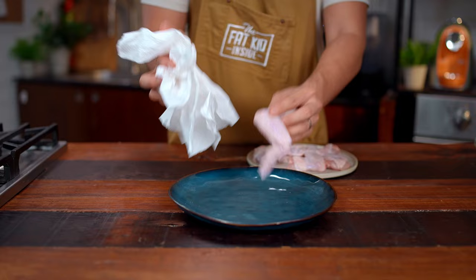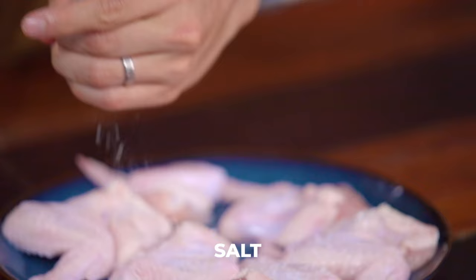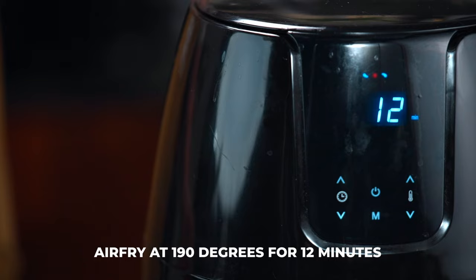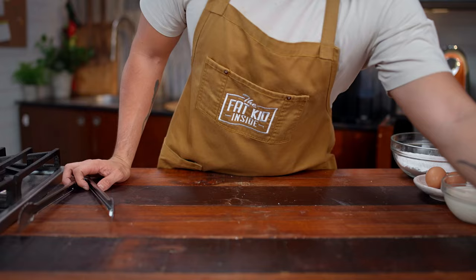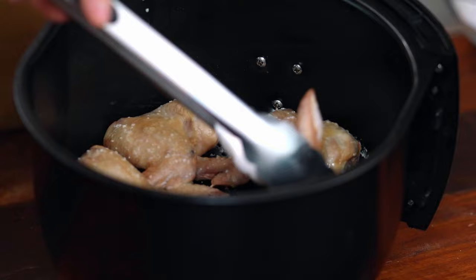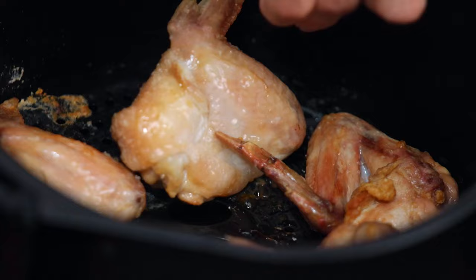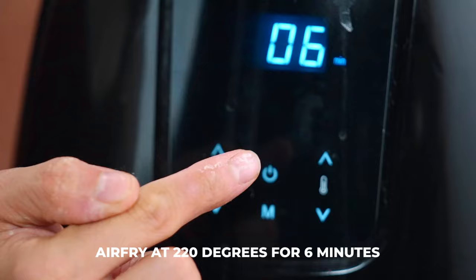Start by patting your chicken wings until completely dry. Season with salt. Take a small amount of oil and just cover all sides of the air fryer. Cook these at 190 degrees Celsius for about 12 minutes, flip, and then do the exact same thing again. We're gonna finish this for 6 minutes at 220 degrees Celsius just to get some nice color on them.